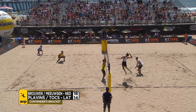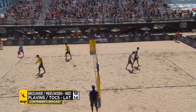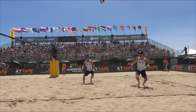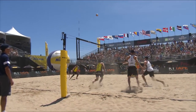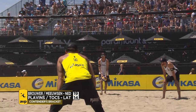Brouwer dug by Plavins, and then a would have been a cheeky shot. That's a tough error at that point in the game. I mean, I think he had an opportunity to set Plavins. I don't mind going on two there, but be aggressive. It was there.